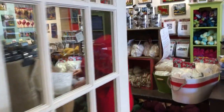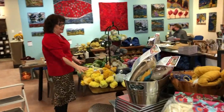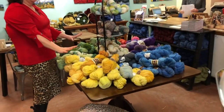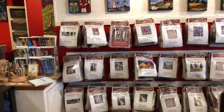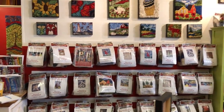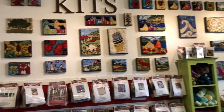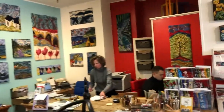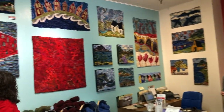We're going to just walk through here. This is Logan's hand dyes in the studio right here. We dye all of these wools here. Here's a selection of our kits. Can you give them a pan of the kit wall, because I think it's so pretty. And then over here are just some of our patterns that we have available on our website. And then over here are just original hooked rugs. This is Patricia and John. You've met them, or you'll meet them again in another video as part of the series.